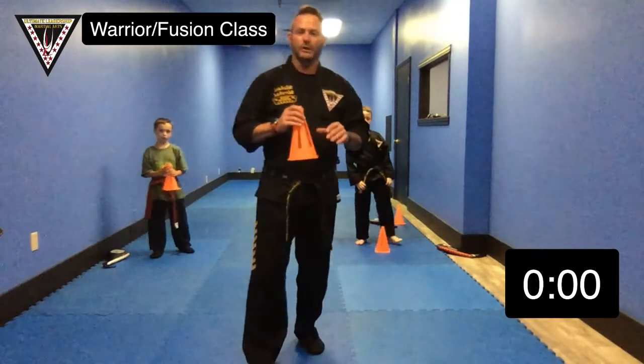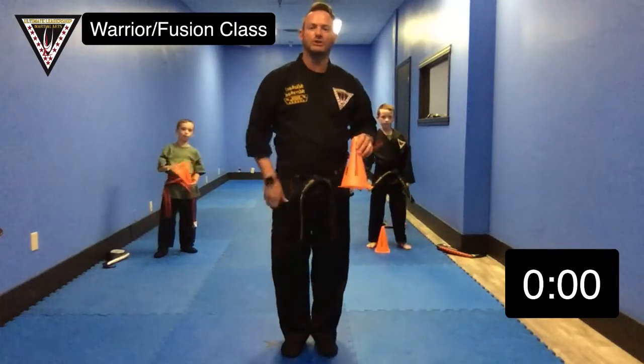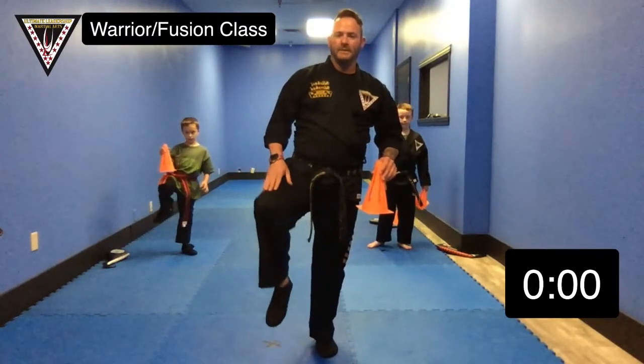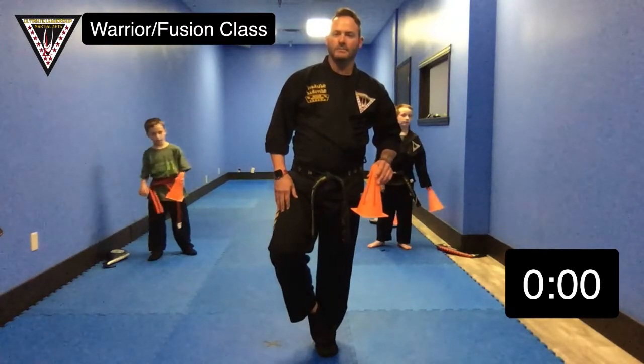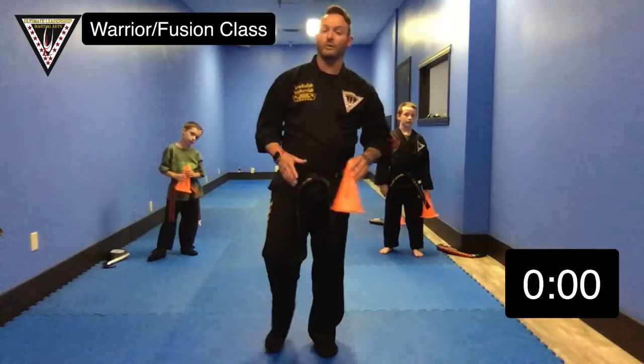First thing we're going to work on with our cone is just a balance move, okay? So this balance move, I'm going to start with my foot up like this. This is the hardest level. The easier level is going to be touching my other foot with it. And then the next easiest level is going to be touching my toe to the floor. All three levels still work really well though, okay?